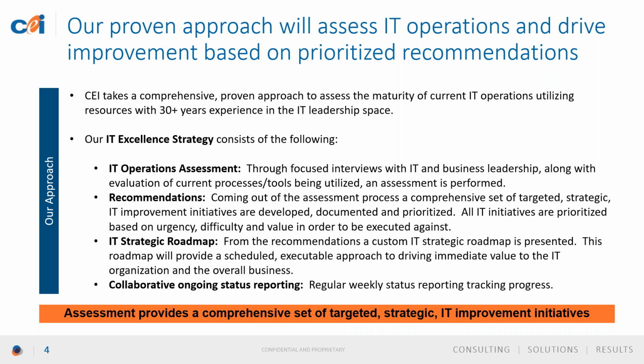And we would do those interviews, as well as interviews with various business leaders who have an especially intense relationship with IT. So those that really interact a lot with the IT group are the business leaders that we'd like to speak to and make sure that we understand from them what is most important and where improvement is needed and what they're actually looking for so that those expectations can be met.